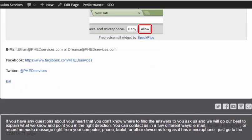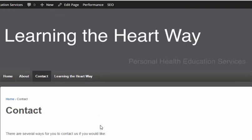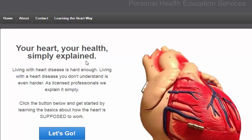And I mentioned that down here as well. We'll do our best to explain things. Just let us know if something isn't quite explained as well as it could be, and we'll try to make it more clear. We want it to be simple. Your heart, your health, simply explained. That's what we want to do. We want to make it simple for you. We don't want to insult your intelligence or anything like that, but we want to make it simple enough so anybody can really understand it.